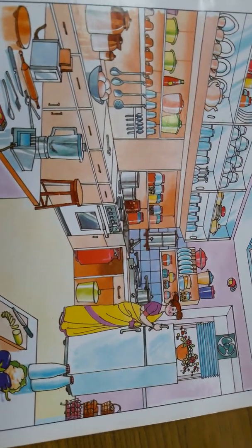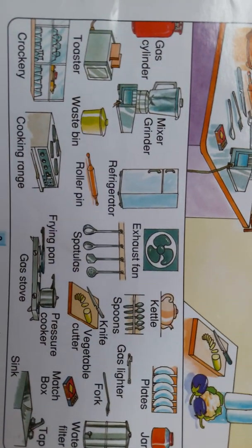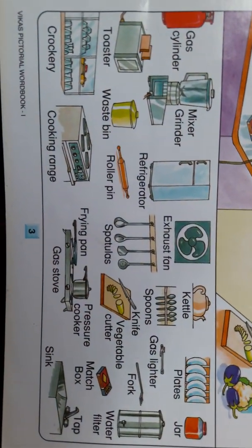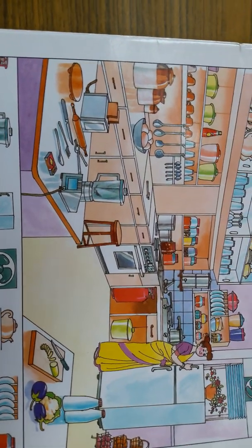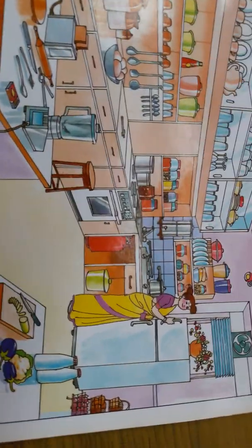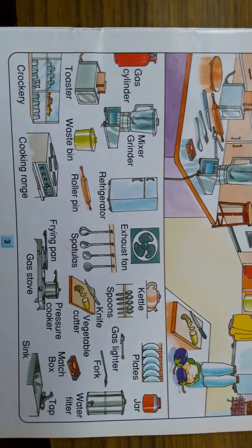Spatulas. I think I am right now. Spatulas. Spoons. Spatulas. Red spatulas, yeah, identified. Yeah, I think the same thing. You also identified it. Spoons. It's very easy to identify. Yeah, I think you identified it. Spoons. Fine.